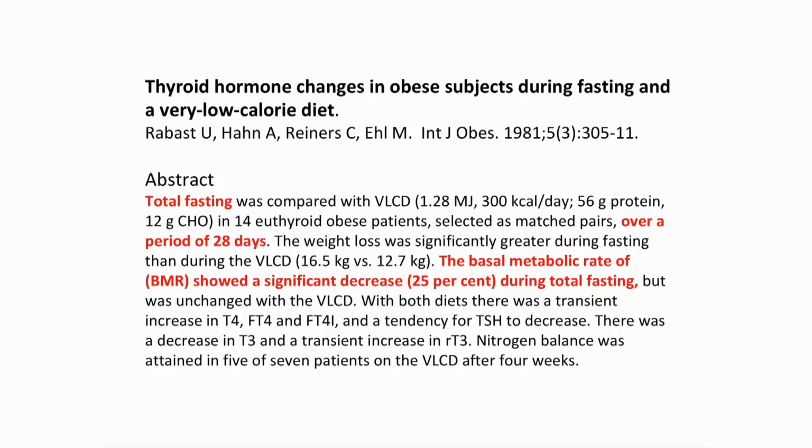So that was a summary of very old data. This is a study published by a German group in 1981. What they compared here was total fasting to protein supplemented fasting, a very low calorie ketogenic diet. And these are differentiated substantially in terms of the effect on resting metabolism. And as you can see in the highlighted sentence here, basal metabolic rate showed a significant decrease, 25% during total fasting.